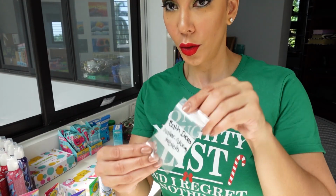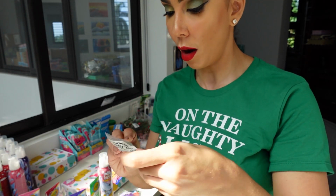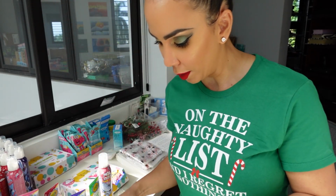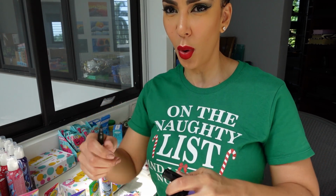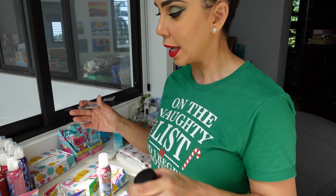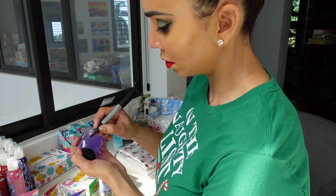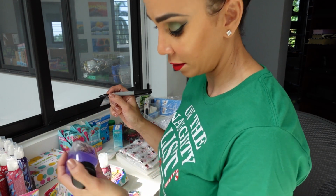Okay, so I just wrote on my little baggie here, bath drops, watercoloring tablets. Okay, so we have the watercoloring tablets. I need to get more bubble bath, but we're just going to put together one box now, and I think that would be great because I can see where I'm going if I need anything else. So, not the best writing.